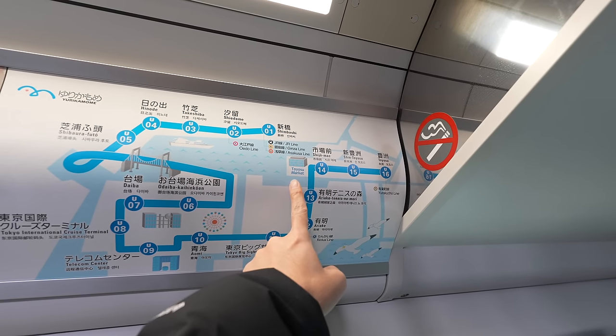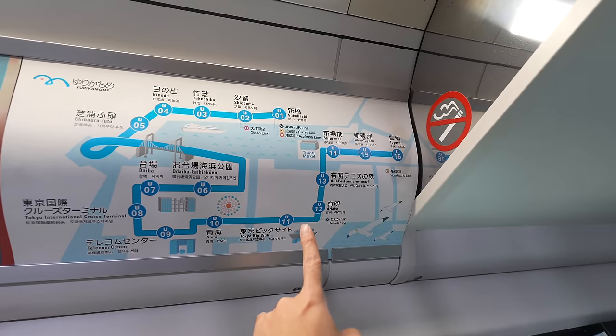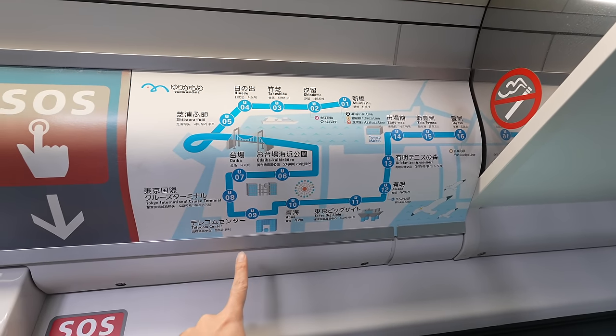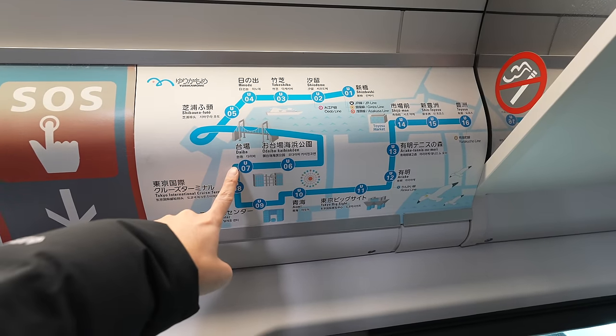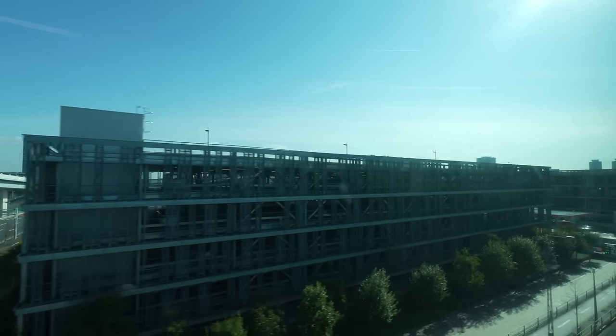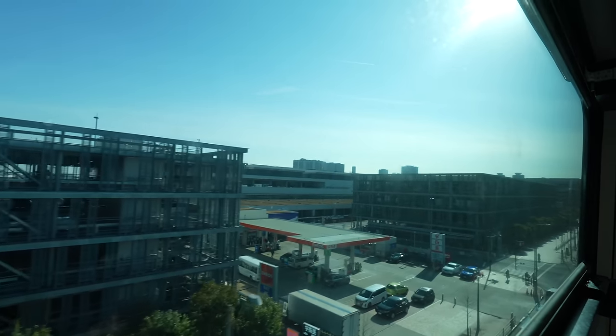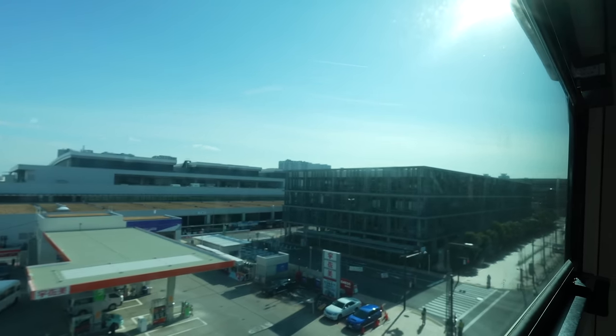This is the Toyosu Market. If you are heading to Odaiba, you can go directly with this train several stations away, and here is Odaiba. It is a beautiful day. You see the building in front there? Yes, that's the market. It is a huge place.